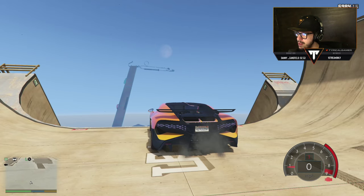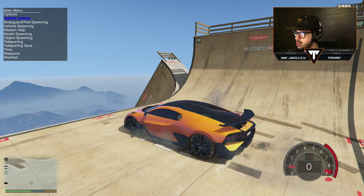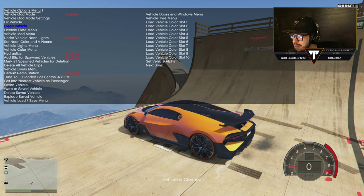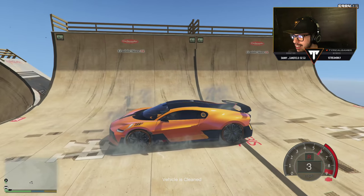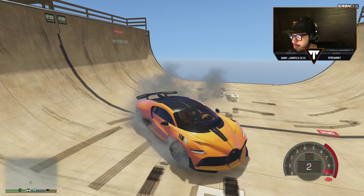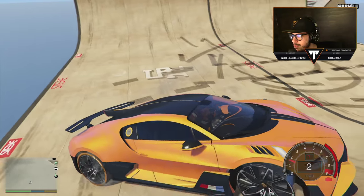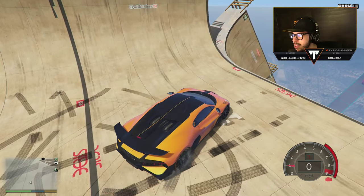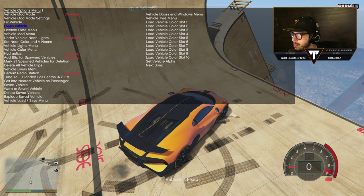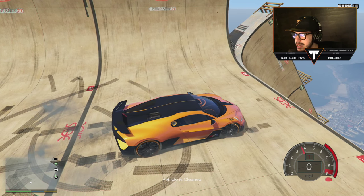Okay, I think my tires just popped. I think that's too much horsepower. Doesn't even make sense. Look how much they're burning out just from being in one spot. I think the tires are gonna pop before I even get down the ramp. I can't get down the ramp with the tires.